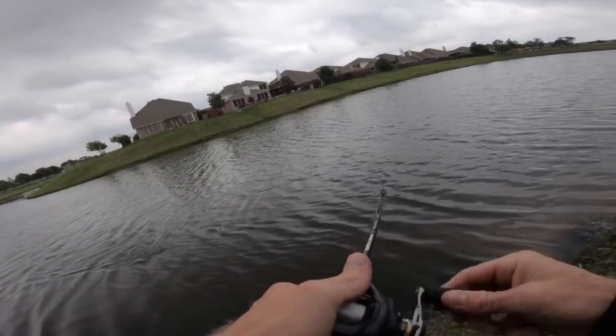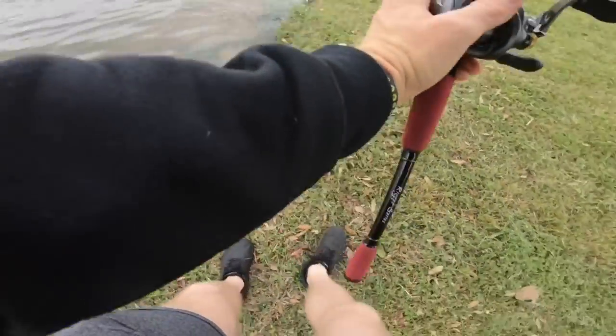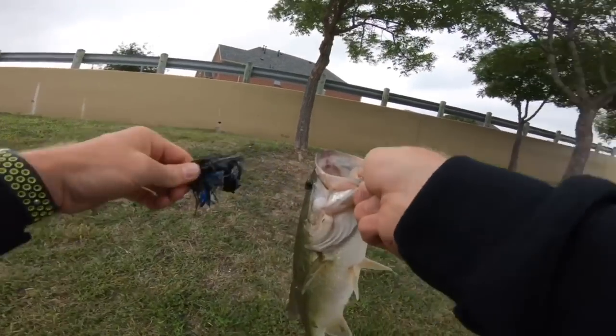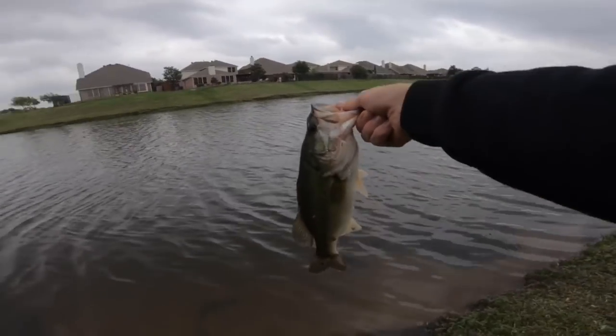Oh, yes. Look at us go, guys. The jig and Crack and Crawl combo, killing it. Oh my goodness. And look, it's a little bit bigger, I think. Oh, yes. Yes, guys. Crack and Crawl jig combo, two in two minutes. That is what we are talking about.